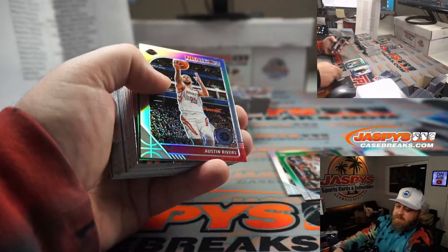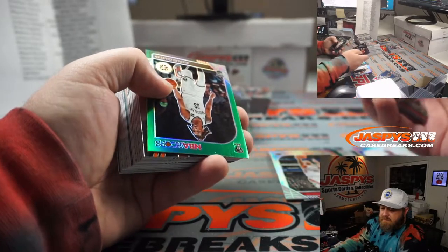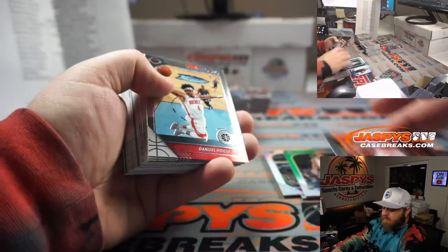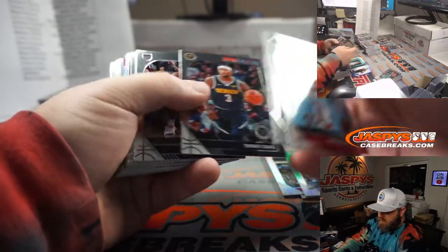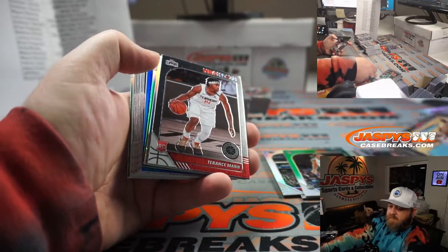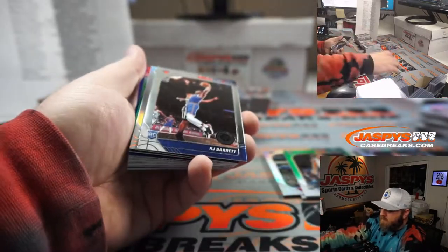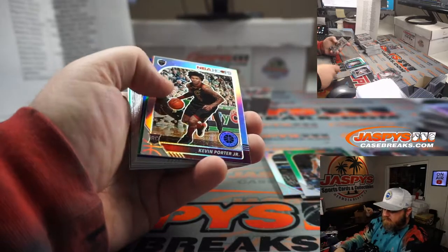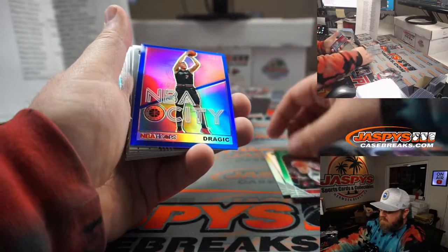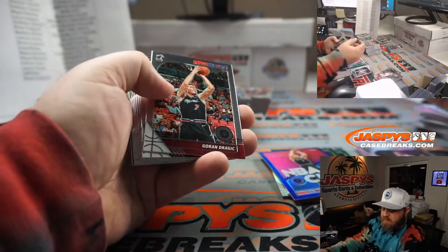RJ Barrett for the Knicks, Brian Ferguson. Austin Rivers for the Rockets, Jeff Click. Nicholas Claxton for the Nets, Scott Blackwell. Rui Hachimura for the Wizards, Brian Ferguson. PJ Washington Jr. for the Hornets, Brian Ferguson. RJ Barrett for the Knicks, Brian Ferguson. Kevin Porter Jr. for the Cavs, Patrick Cologne. Zach Collins for the Blazers, Miguel Ramirez. Goran Dragic for the Heat, Gretchen Tiernan.